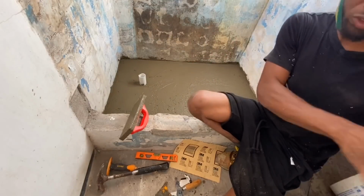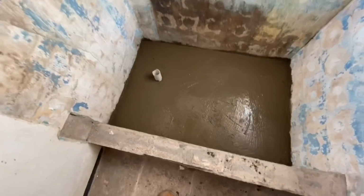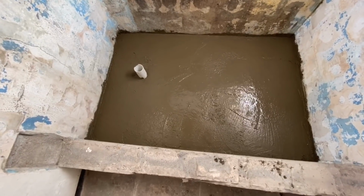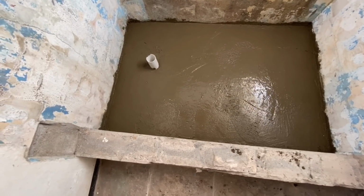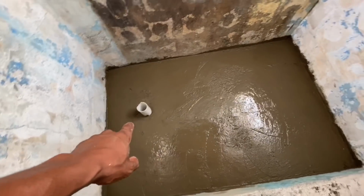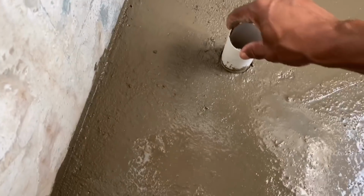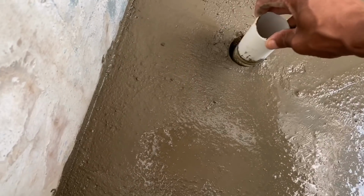Right, we've got our slopes good to go. Right guys, here we are. This is our new concrete base. It's raised about 3 inches or so. This is the outlet here, which is going out the hole. What I do with this now is I give it a little bit of a wiggle and open the hole up a bit.